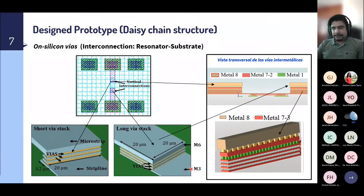For this, we designed a prototype. This is a communication channel that you see in the slide. It's a chain structure where the input signal travels from the top metal layer, the global interconnection, through the local interconnection at the bottom layer of the CMOS process, and goes back again to the top metal layers, imitating the connection between the global and the local interconnection.